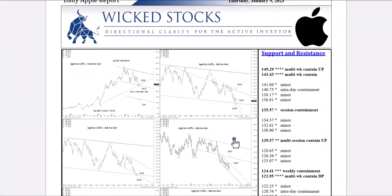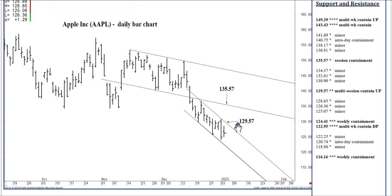And that is a level that you can either liquidate a long position after having tested support in the lower 120s over the last couple of days. You could liquidate here, go short again, back to 122.95. And if we close above 129.57, no good reason to be short Apple as we move into next week. I have a 2 to 3 day target then at 135.57.